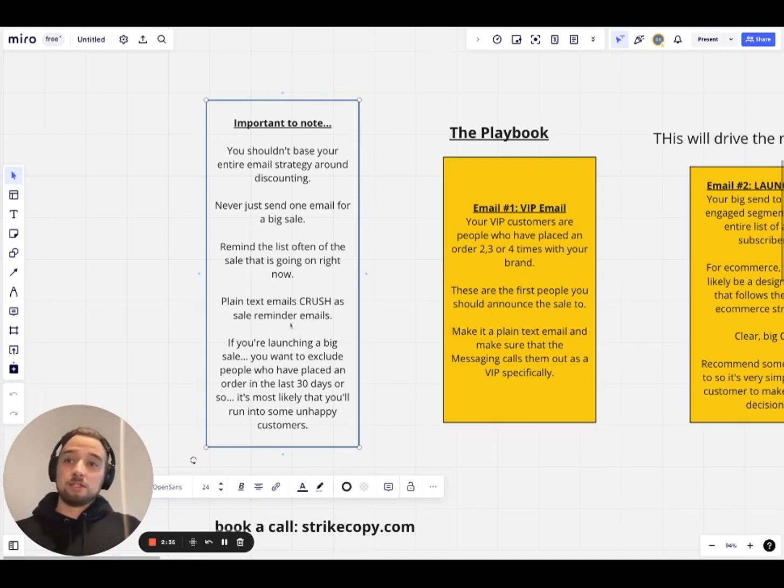Okay, another thing is plain text emails absolutely crush for sales reminder emails, and it's not just for sale reminder emails. Plain text emails in general for e-commerce businesses absolutely crush. So if you want to address it from the founder, that's always a good idea, but it's just something definitely to keep in mind.